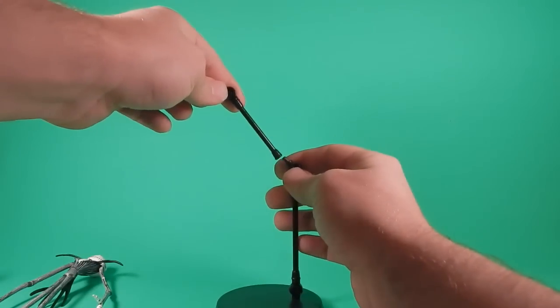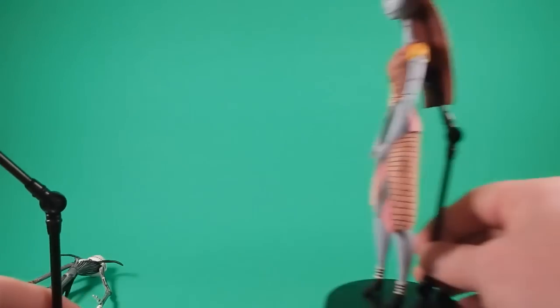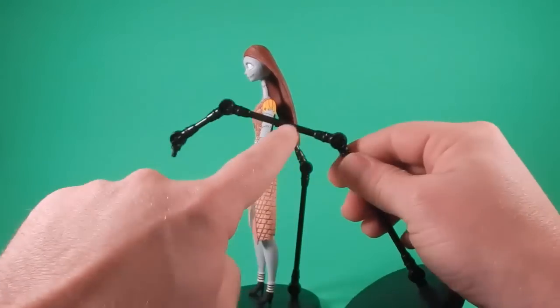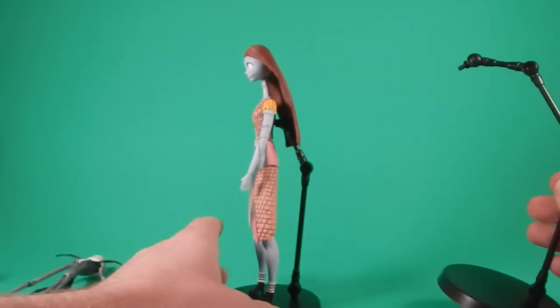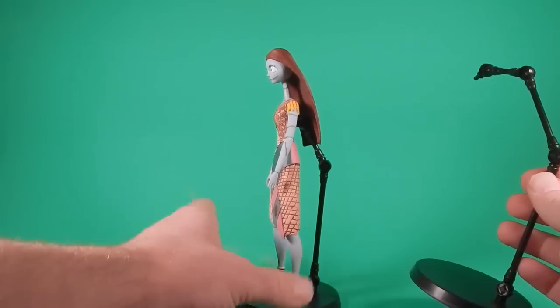And it worked out. At first I had Sally off the front of it before I realized you could take this apart. But I just took out this joint for hers, and she can stand on her base, and it's a lot more centered than it was.